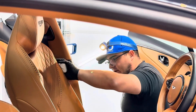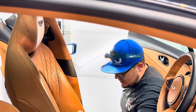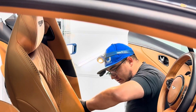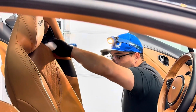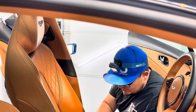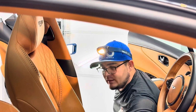In these high traffic areas, I'm gonna apply it twice. So I'm gonna apply it, let it sit, and then do it again, just to ensure that it's gonna be protected the way I want.